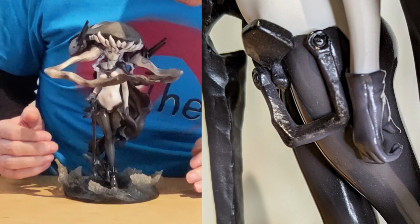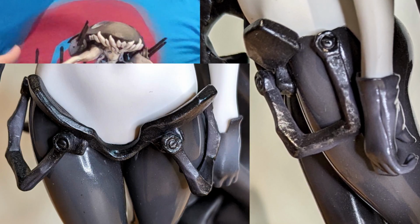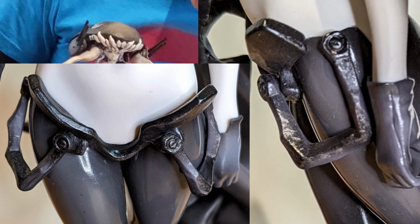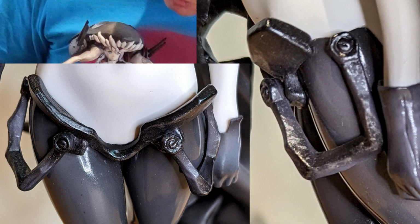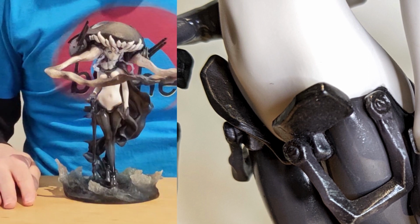She has this really unique looking belt piece that's around her hips, and it's all metallic. It looks old and rugged. There's actually some weathering on it, which is really cool. And then we get into the top part of her clothing, which is matte and very well shaded.